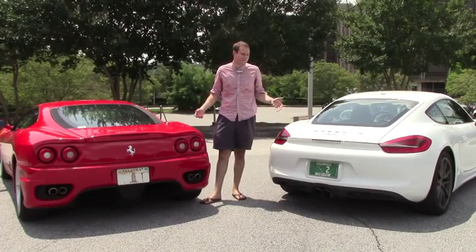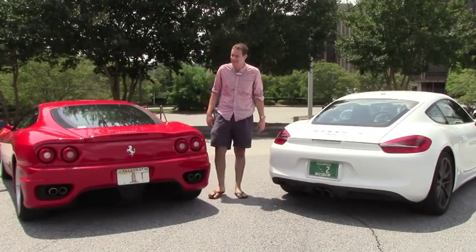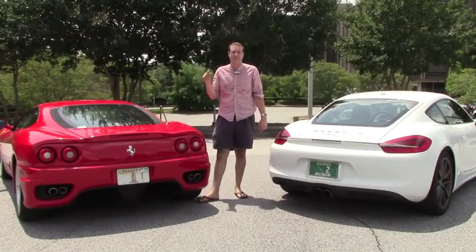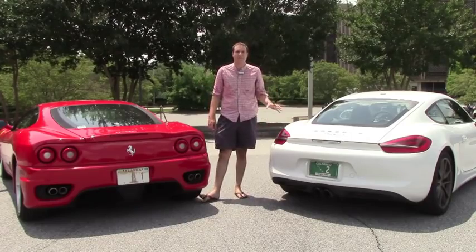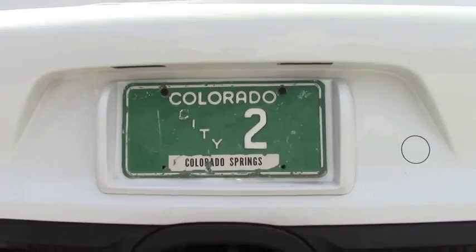The Cayman is down 75 horsepower to the Ferrari, and the Ferrari weighs 300 pounds less. The Ferrari also has just a little bit more torque, but the Cayman is much, much faster. Here's why. You see, the Cayman S will do 0 to 60 in 4.2 seconds, as I shall now demonstrate.